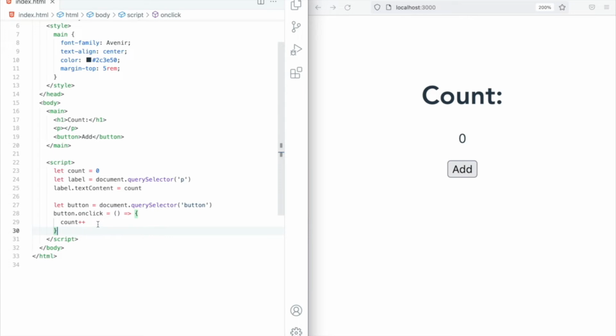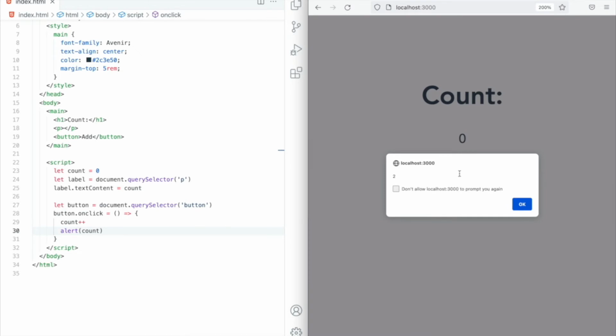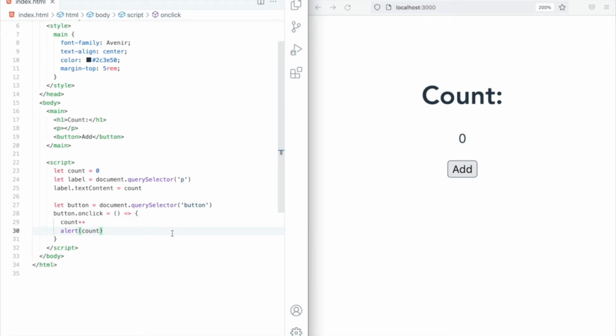And many of you would have seen the error already. But as a beginner, each step in this process seemed to make logical sense. I might even try debugging using our friend the alert function to see what's happening with our count value. And it is incrementing. Let's do the same exercise over in a Svelte component and we'll compare our experiences.